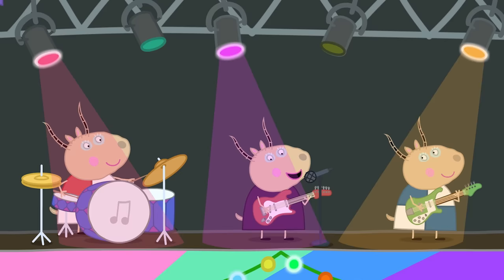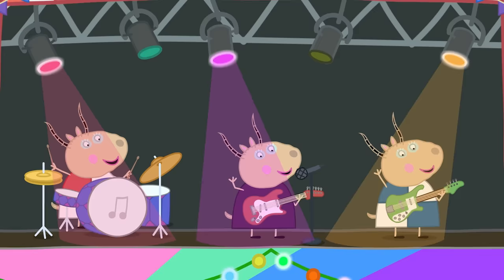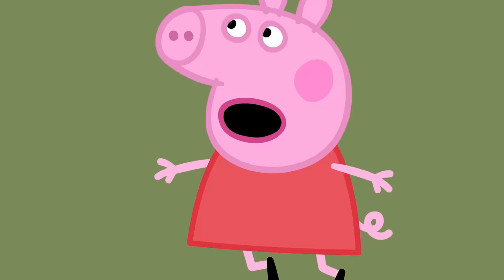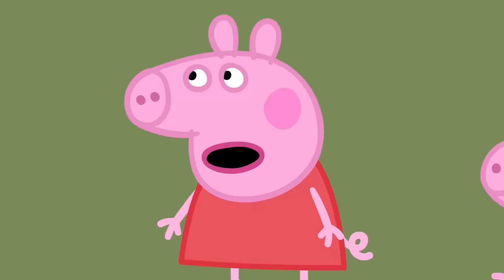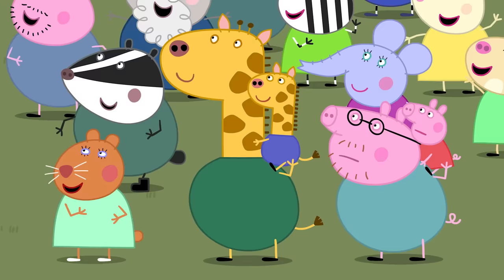Hello, everybody! Today, Peppa and her family have come to a concert of Madame Gazelle's band, the Rocking Gazelles. I can't see anything. How about now? Hooray! Thank you! Oh dear. Gerald Giraffe is also on his daddy's shoulders and is blocking everyone's view.